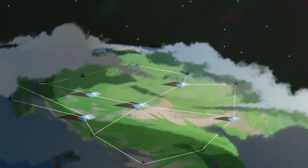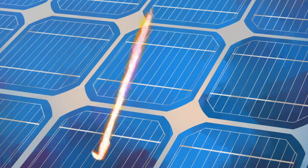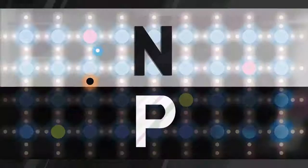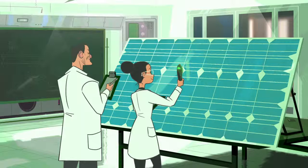The efficiency of the cell itself is a challenge too. If sunlight is reflected instead of absorbed, or if dislodged electrons fall back into a hole before going through the circuit, that photon's energy is lost. The most efficient solar cell yet still only converts 46% of the available sunlight to electricity, and most commercial systems are currently 15 to 20% efficient.